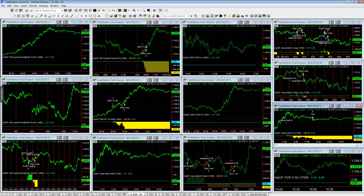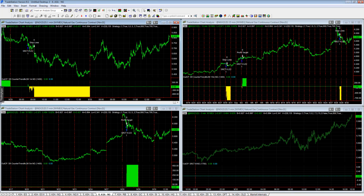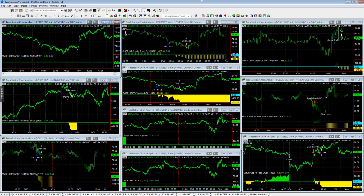And RBOB, no trades on the day. Natural gas, no trades. Crude oil was challenging as well. We got stopped out near the lows on ESSER Counter Trend 2 and 4. Overall, it's a good trade. The market traded higher. We're bullish crude oil. There was news out of China. Let's go over these trades first.